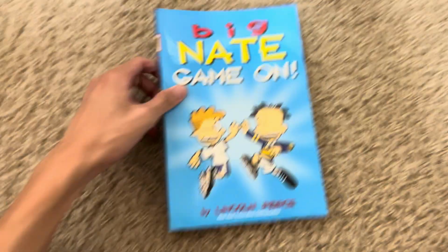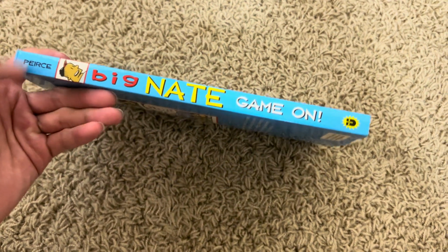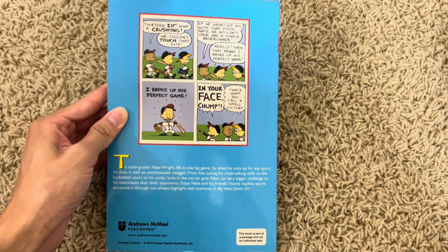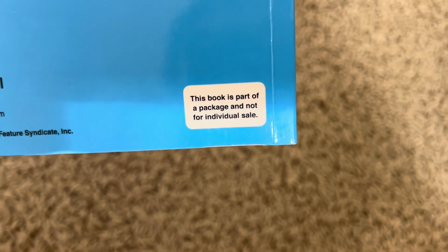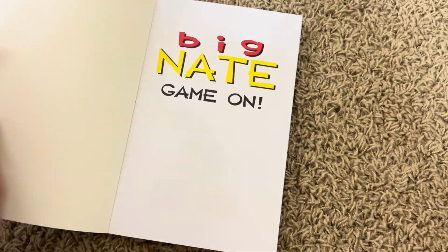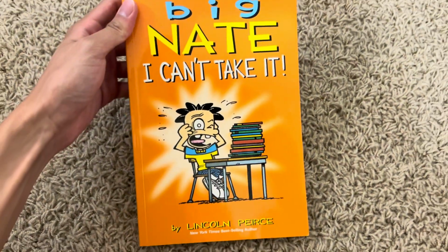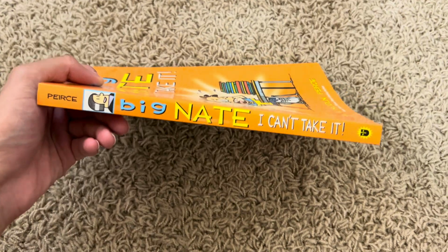So in the box set, we got Game On. And all these Big Nate books from the box set do not include the poster whatsoever. The spine shows the coach. I forgot the name of this coach, so that's alright. And you can see this one doesn't show the barcode. It says, this book is part of the package and not for individual sale. Next is I Can't Take It. This one shows Mrs. Godfrey on the spine.